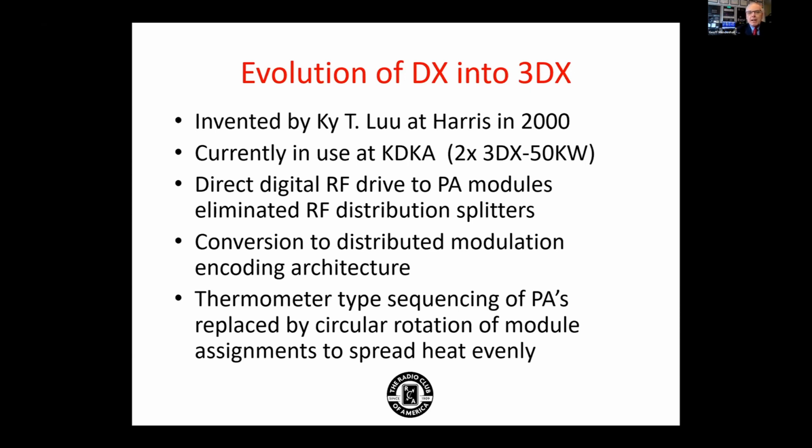And the most important thing about 3DX was the change from a thermometer type sequencing of PA modules. If you go back and think about that drawing I showed of the modules being turned on and off, at carrier, about half the modules are on all the time. And then as you go above carrier, the peak modules come into play. As you go below carrier, all the way down to 0 RF output, all the modules are turned off. But obviously, the modules at the top of the stack are used less than the modules at the bottom. The ones at the bottom are on almost all the time.